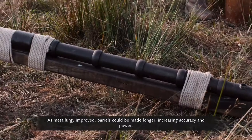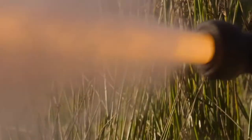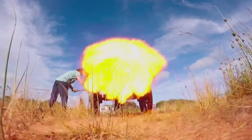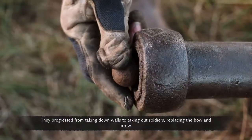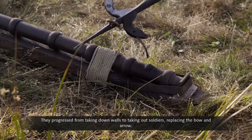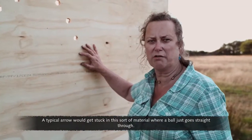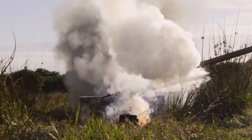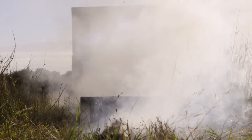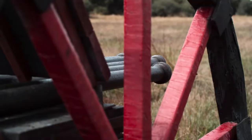As metallurgy improved, barrels could be made longer, increasing accuracy and power. They progressed from taking down walls to taking out soldiers, replacing the bow and arrow. A typical arrow would get stuck in this sort of material, where a ball just goes straight through. So compared to a bow and arrow, this is far more deadly.